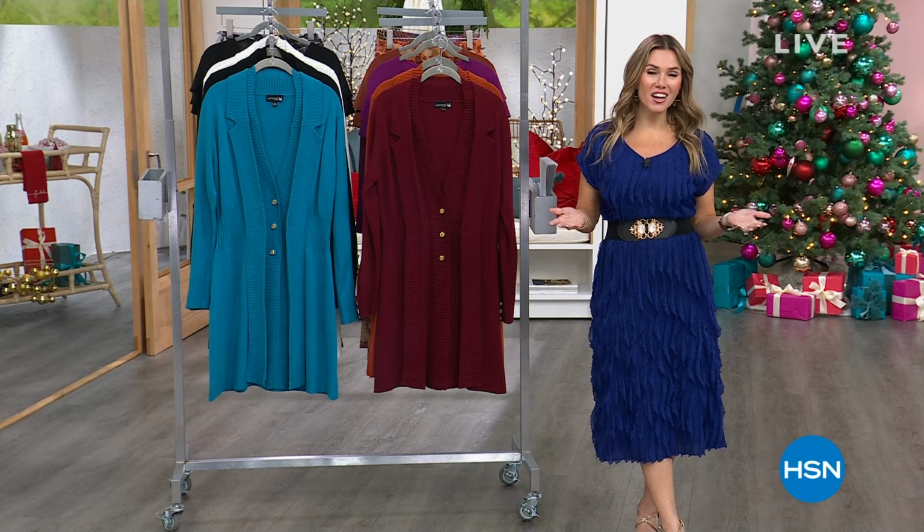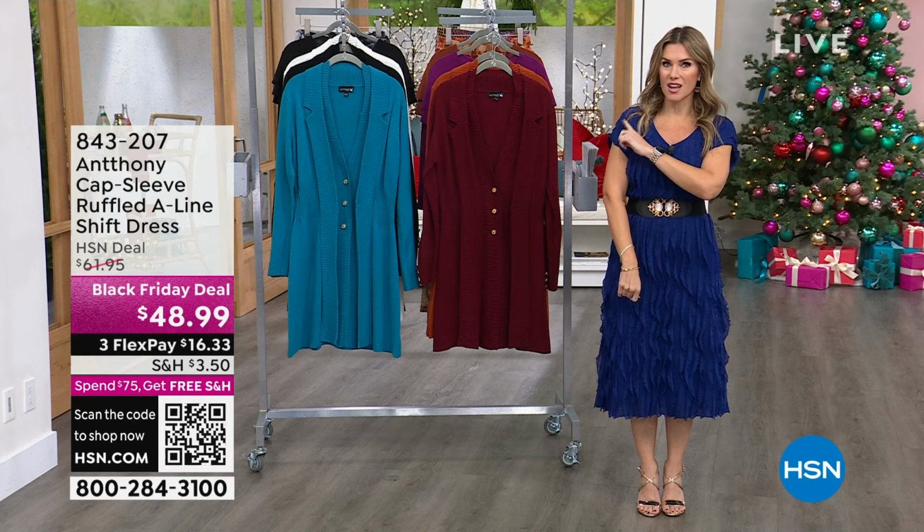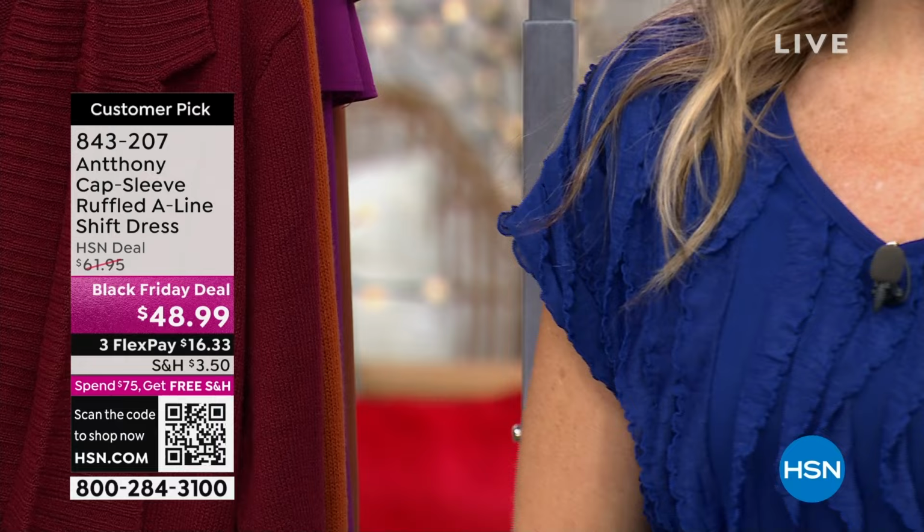All right, we're talking about Antthony's fashions. I'm so excited because this dress is back by popular demand. It is a cap sleeve, which means it's not quite a short sleeve, but it's not quite sleeveless. And you get a great little ruffle to it, so it has nice little movement. I went ahead and belted mine. I'm wearing it in the blue. It also is very stretchy and easy and nice in length.